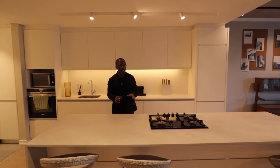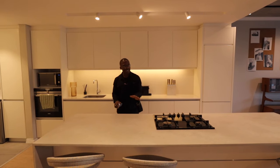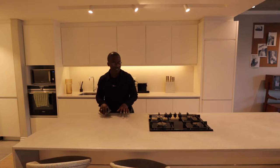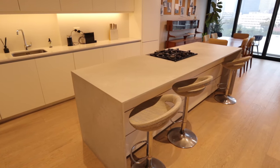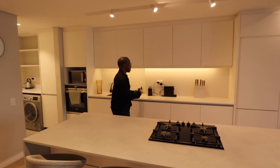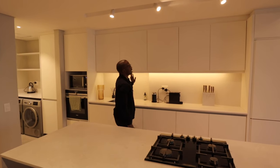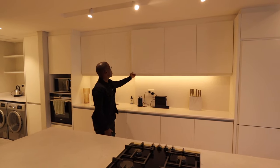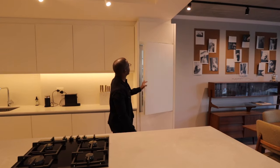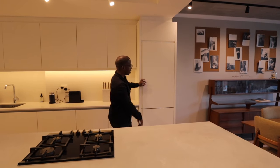Here in the kitchen, we have this minimalist, very seamless textures and surfaces. Here you have this beautiful Caesarstone. I think this was the first thing that we noticed when we walked in here, this beautiful Caesarstone countertop. And then this side, very seamless, clean cabinetry space, pull to open cabinetry work. And then if you don't know where the fridge is, you have this paneled in fridge and freezer.